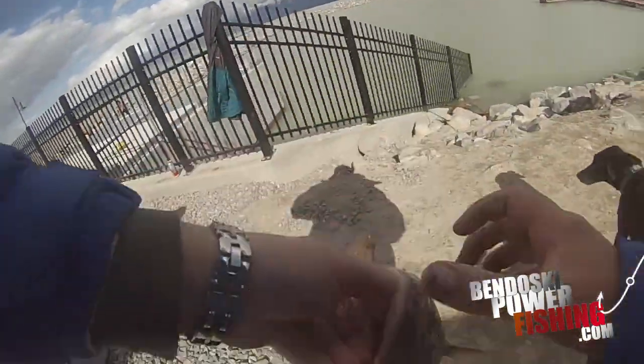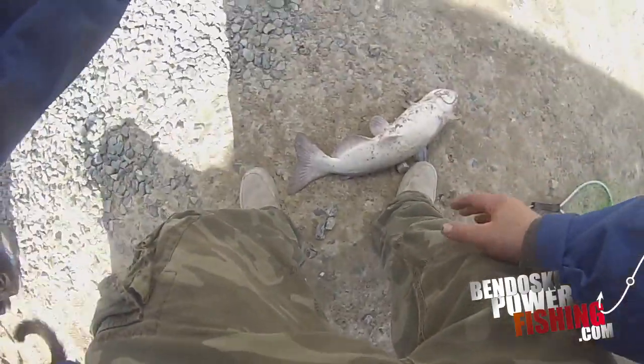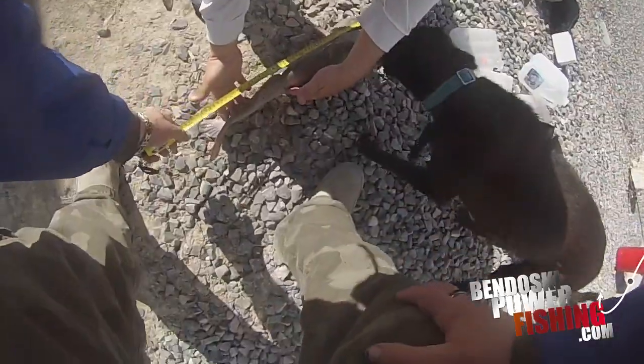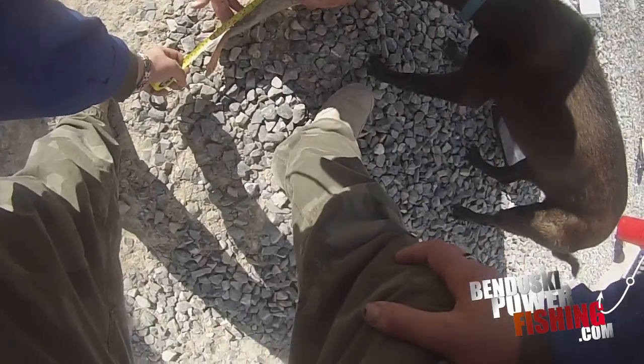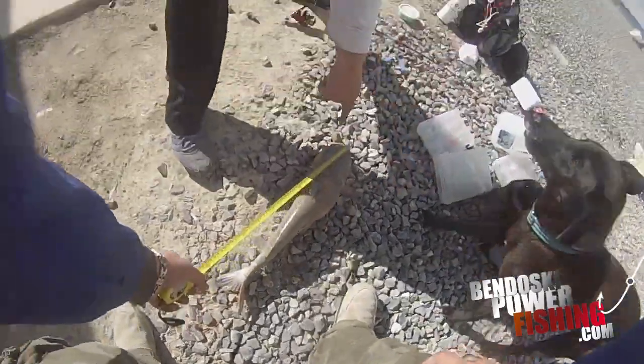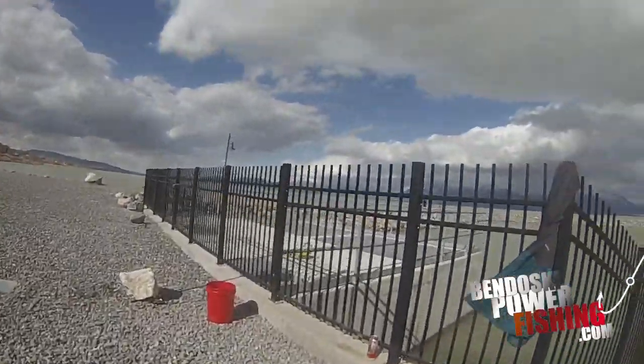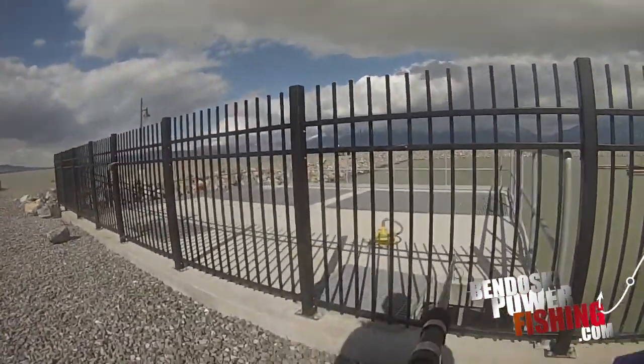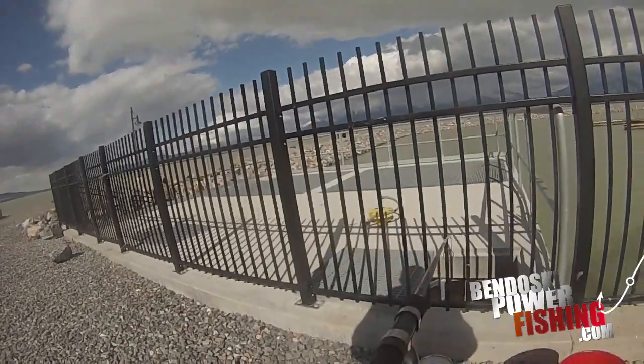Ouch! He's biting me hard. Ow. Fish is at least 22. Straighten him out a little bit. There we go. 25. Keep him in check, baby. Another one. Another little guy.